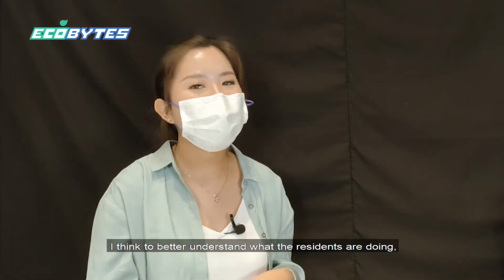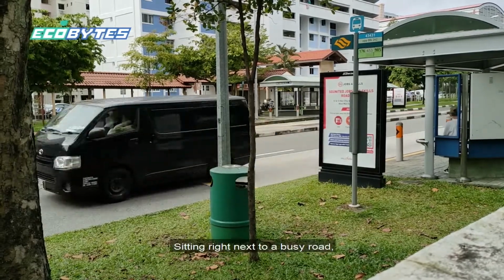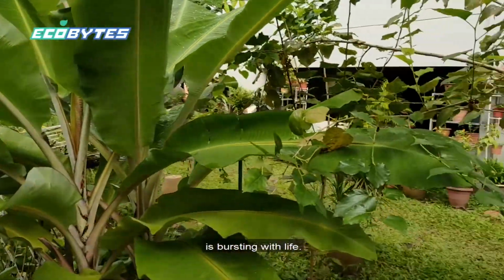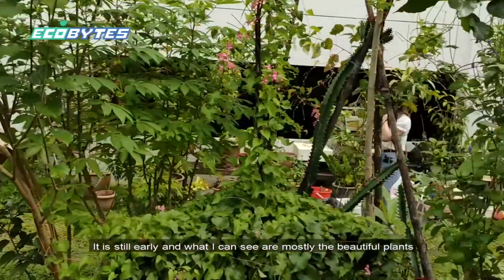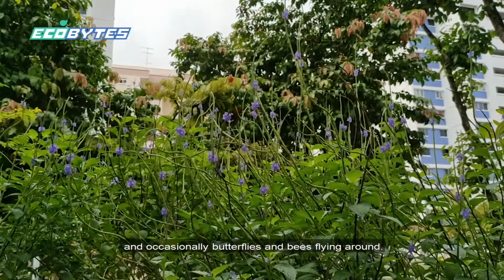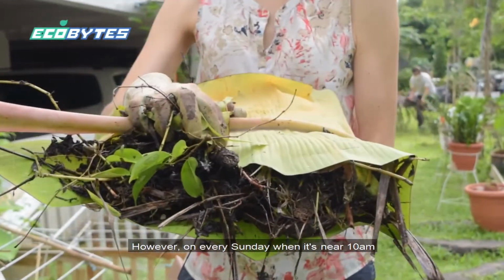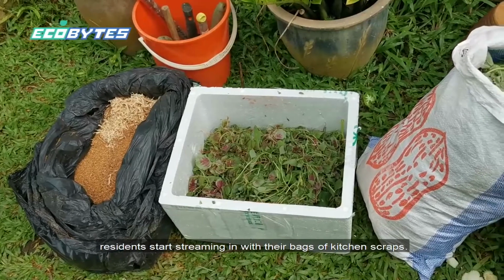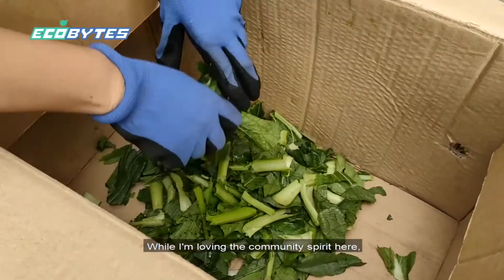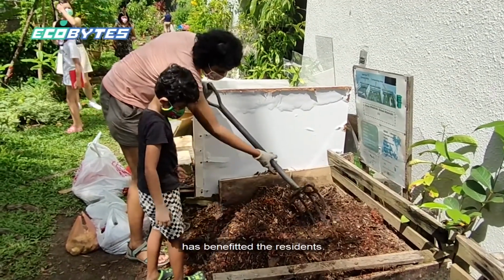I think to better understand what these residents are doing, let's head down to the garden. Sitting right next to a busy road, this little garden at the Regent Heights condo is bursting with life. It is still early, and what I can see are mostly the beautiful plants and occasionally butterflies and bees flying around. However, on every Sunday when it's near 10 AM, residents start streaming in with their bags of kitchen scraps. While I'm loving the community spirit here, I do wonder how this community garden project has benefited the residents.